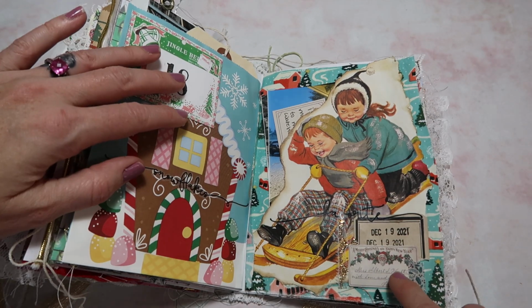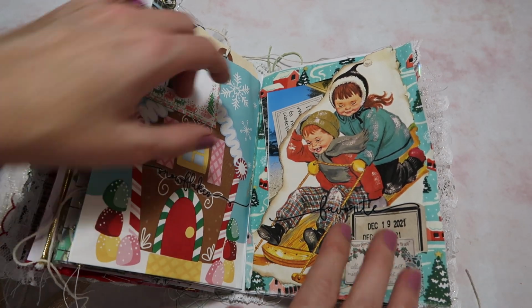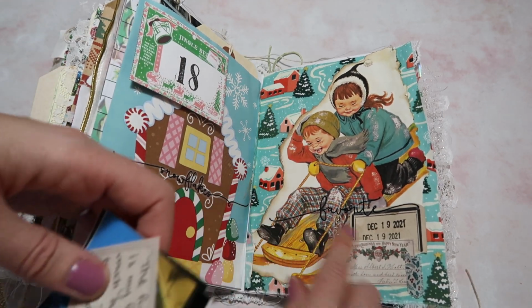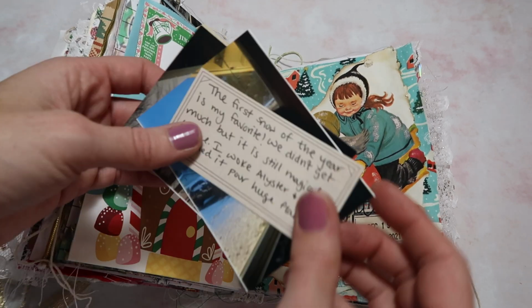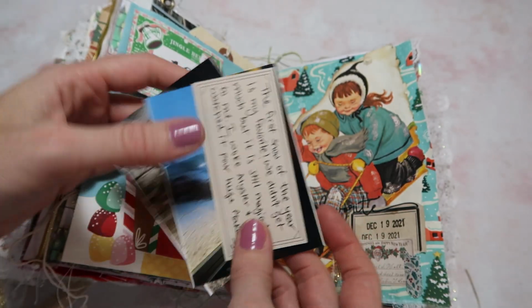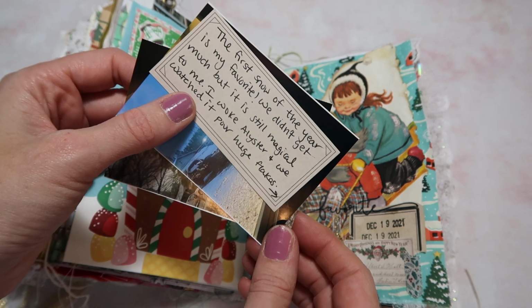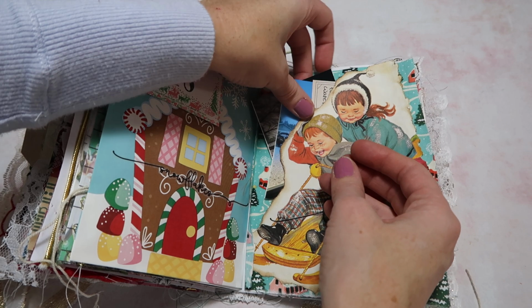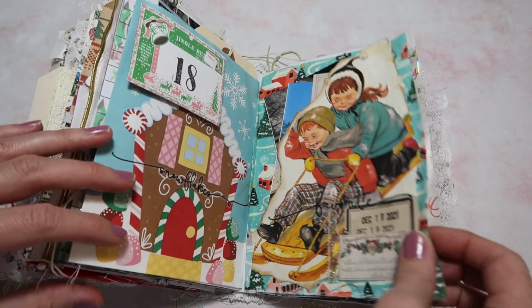And then day 19, this was our first day of snow in Oregon, and it wasn't much, but I had to do a fun little layout with fabric and a little vintage picture, and then a few photos, of course, and just a small little piece of journaling. And that just fits back in that little pocket right there.